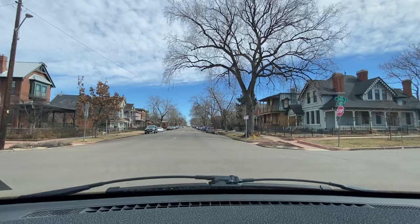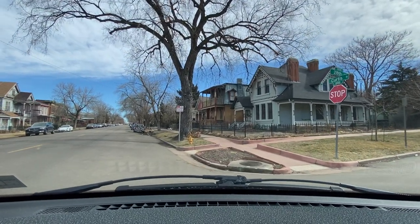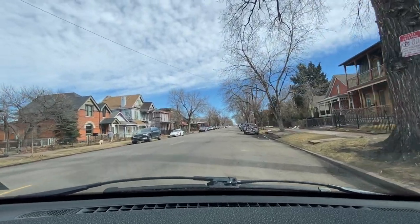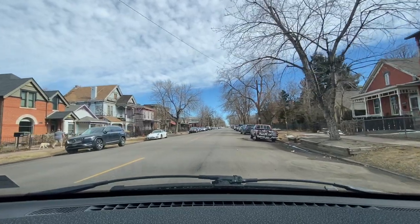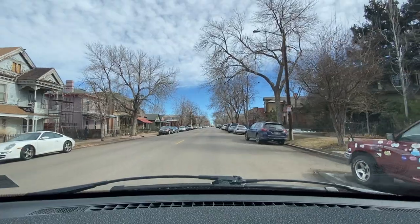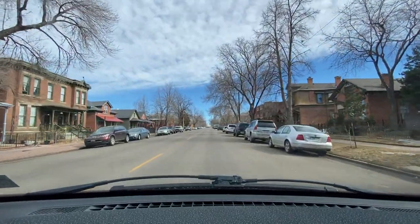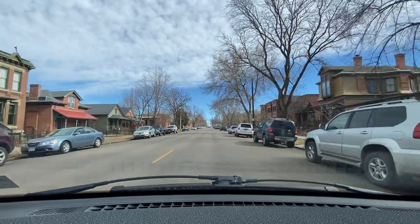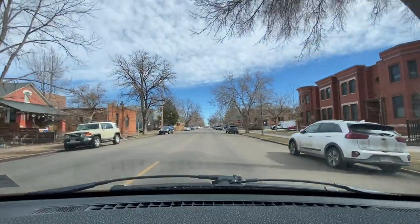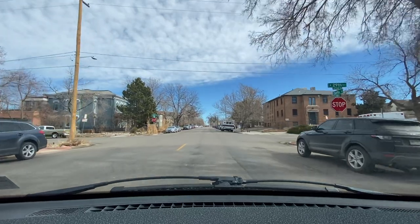Look at that building on my right. I like it. Look at the sidewalk. Look at the details to the sidewalk. Look at this vehicle on my right. Yo, they got a bunch of bumper stickers. Talking about bumper stickers, they got stickers everywhere, all over their pickup truck. We're at 29th and Curtis.